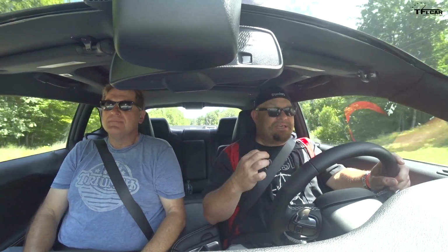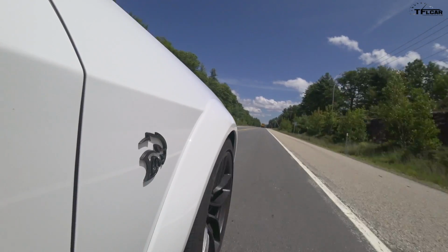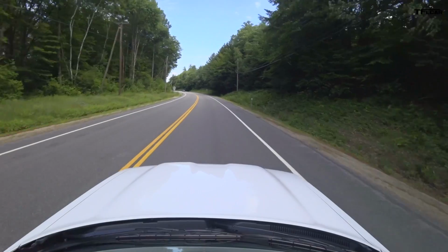It just really feels like it just gets going right away. Now the subtle difference that I noticed between the one that we have at home, which is a regular Hellcat, and this one is that this one seems to spool up just a little bit faster. There's really not supercharger lag, but this one seems to be more immediate than the Hellcat.